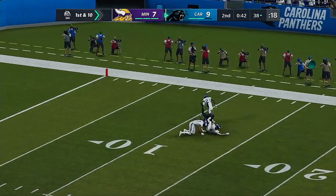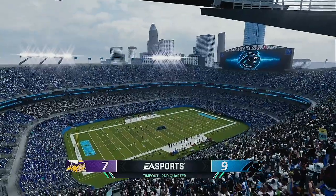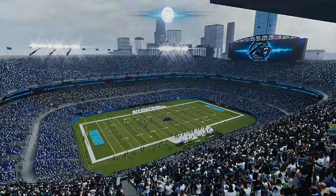Open man is Samuel, complete. And he gets this one inside the 15, just a yard or two shy of the 10.